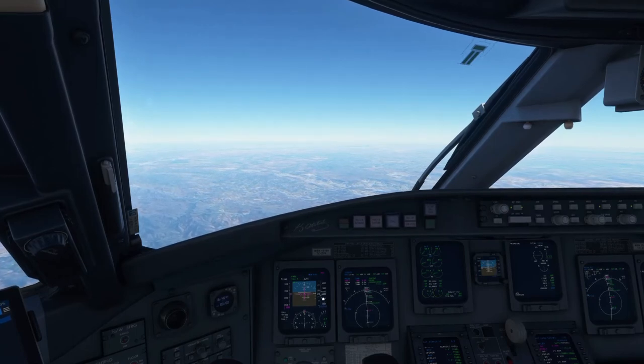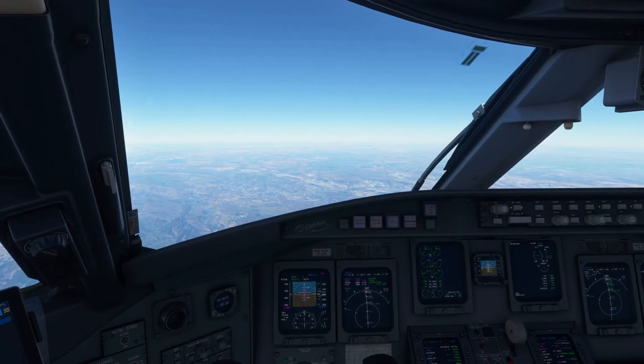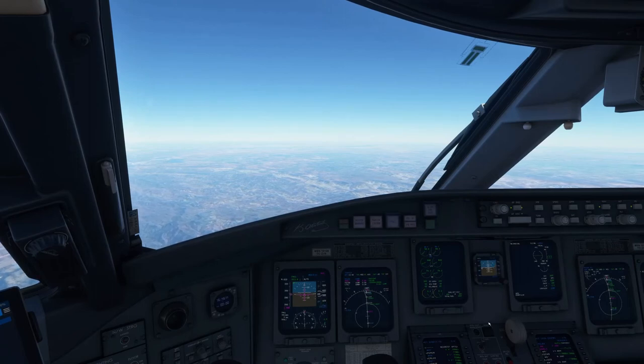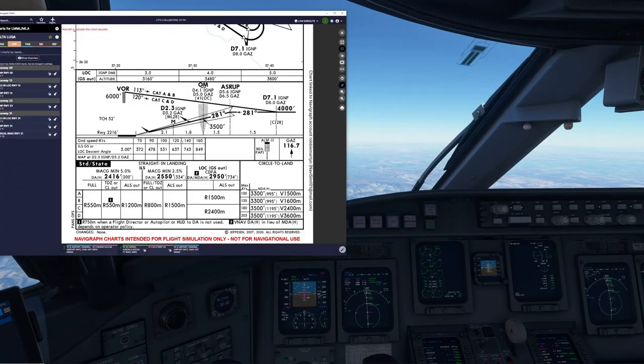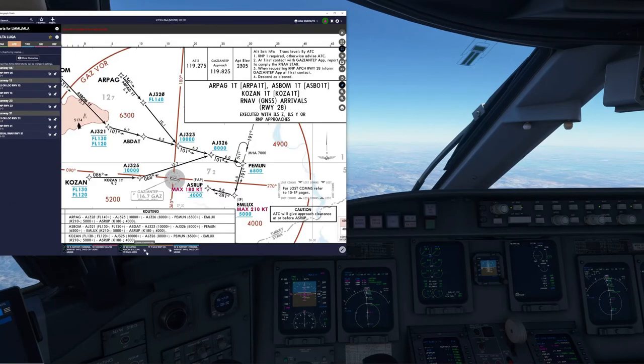Right, and like you can see that I'm adjusting the descent rate on the VS slightly, keeping an eye on the snowflake here. I'm trying to avoid actually individually selecting the altitudes for all these different constraints. Let's have a look at this. Let's get rid of this.